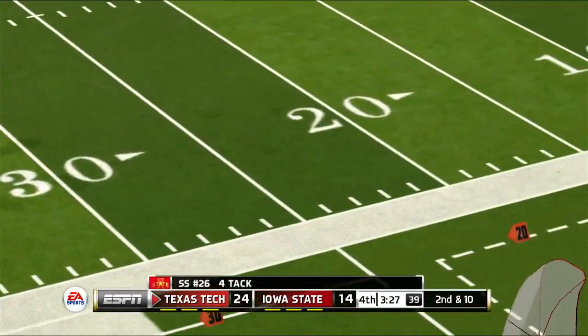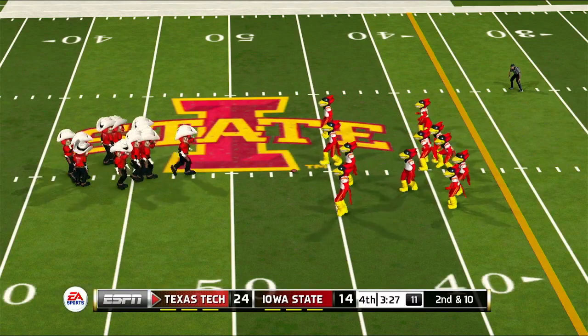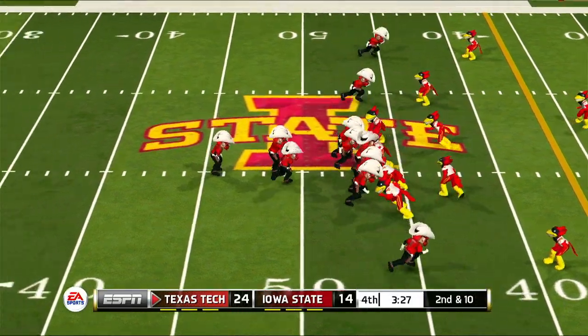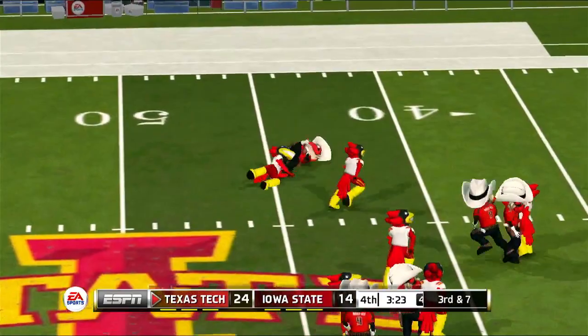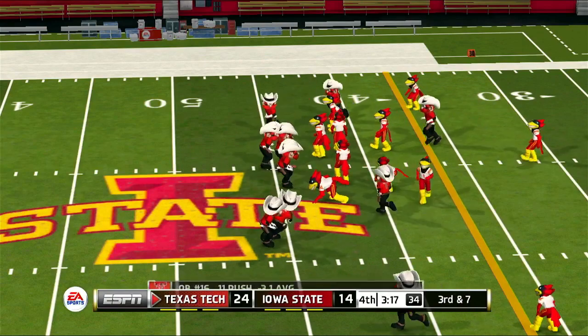With the pass incomplete. Even though they didn't sack him, the pressure was still enough to force a bad pass. If you can get in there and disrupt the pocket, then the quarterback is going to have a tougher time getting the ball to his playmakers. Tackle made around the 44-yard line. That makes it 37.